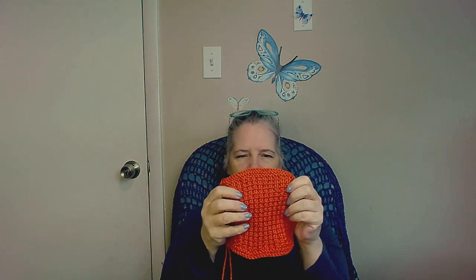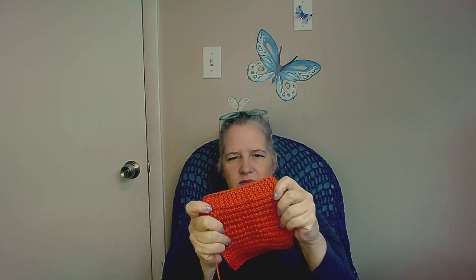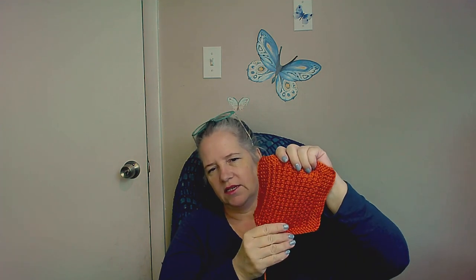In the end, I will stretch this into a square shape and steam it. It's acrylic, so basically it's kind of melting a little bit. Not too much, because we don't want to make it hard and stiff and all that, but in the end I will.